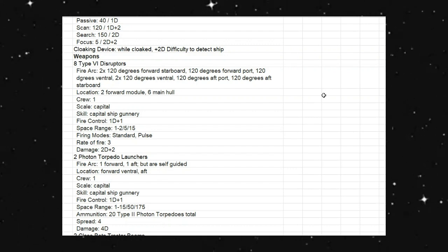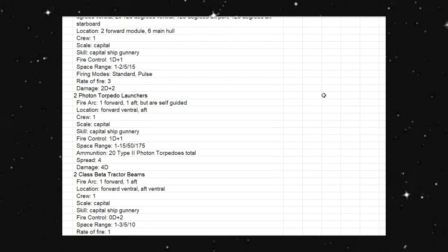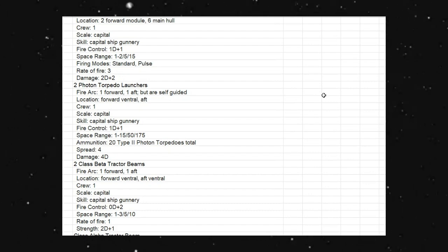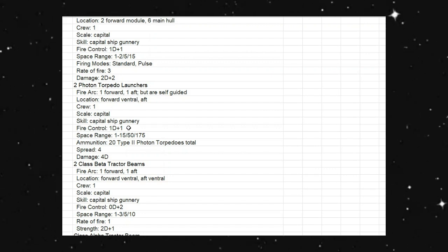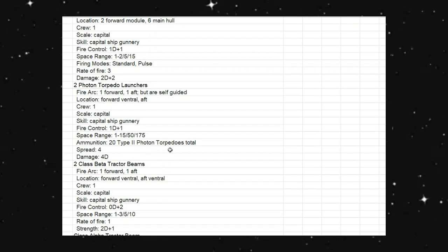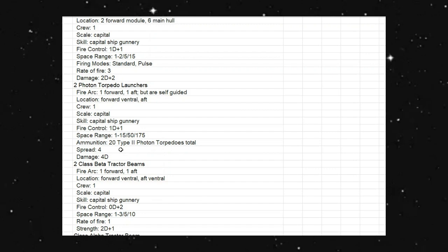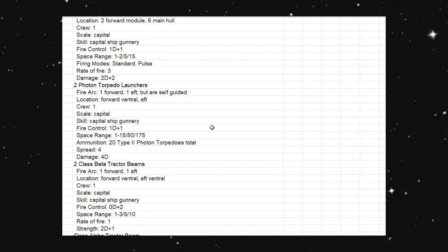Now, photon torpedoes, we have one forward, one aft. These are self-guiding. Again, it's a crew of one. Like what we see in the shows, we have one tactical officer that's firing all this stuff. Computer assisted, it has a fire control of 1D plus 1 to help aid in firing. It can carry 20 Type 2 photon torpedoes, and it can shoot up to 4 torpedoes at one time. And they're doing 4D damage. So this is where it really starts coming into an ouch situation for most ships. And you'll find that a lot often in Star Trek.